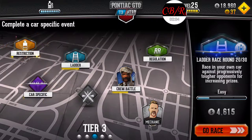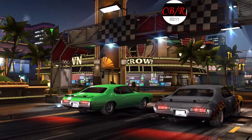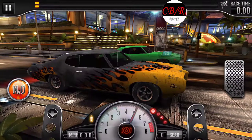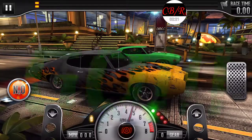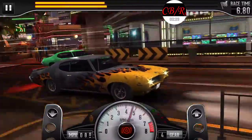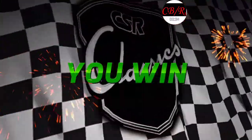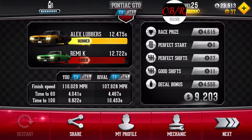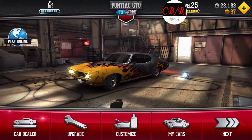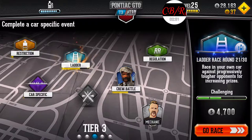Gosh. Okay, alright. So we're going to go back into the ladder races. I mean, I could do technically all 10, but I don't know if I will. Remy K back in his GTO. Alright, come on, bro. See what you got. The nitrous actually makes a huge difference. Like, you figure it would in drag racing, but it makes a really big difference.